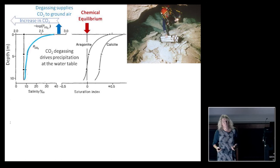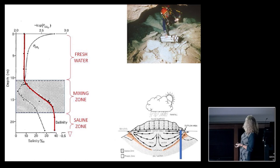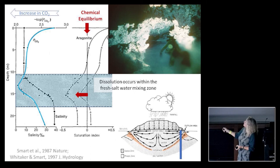Now, if we keep going on down, our cave is effectively giving a vertical section through the freshwater lens, through this mixing zone between fresh and salt water and down into the salt water. So here you can see salinity is constant through the lens, increases in a linear form through the mixing zone, then it's constant again in the saline zone below. What happens in terms of the chemistry is that the PCO2 actually increases within the mixing zone before it drops again. And if we look at the saturation index, we've gone from supersaturation at the water table to equilibrium with aragonite, which is the least stable mineral, so it's going to be controlling the chemical system.